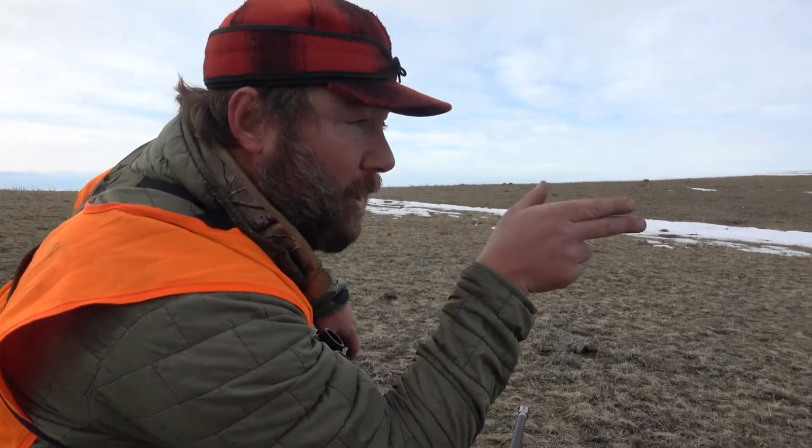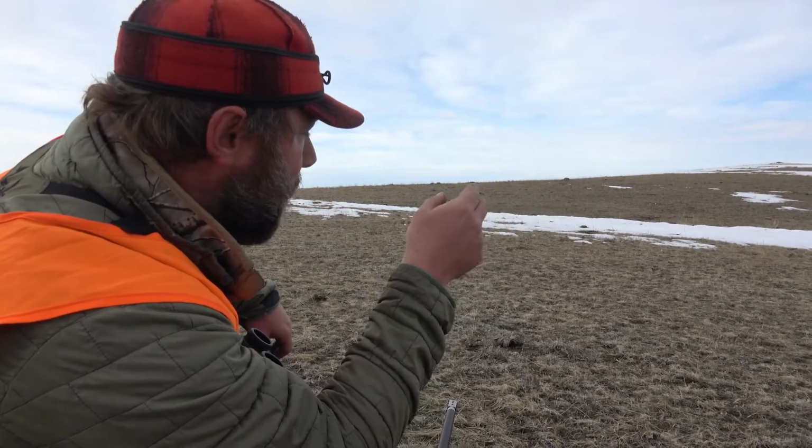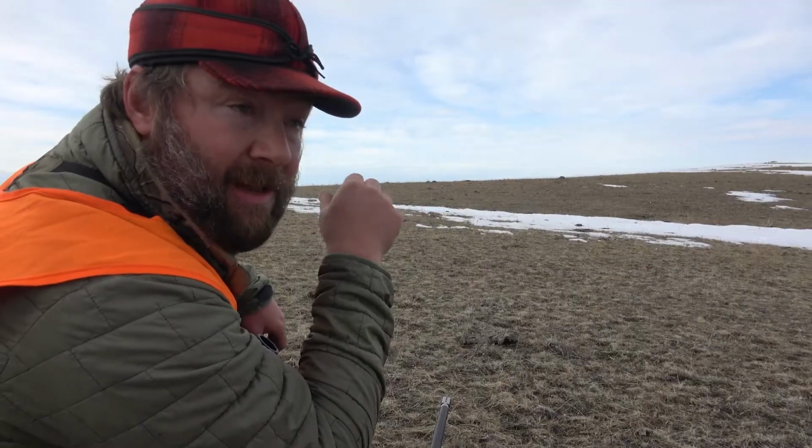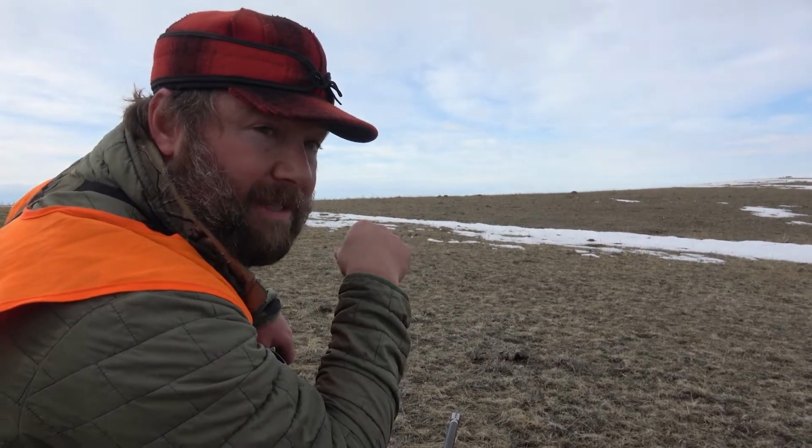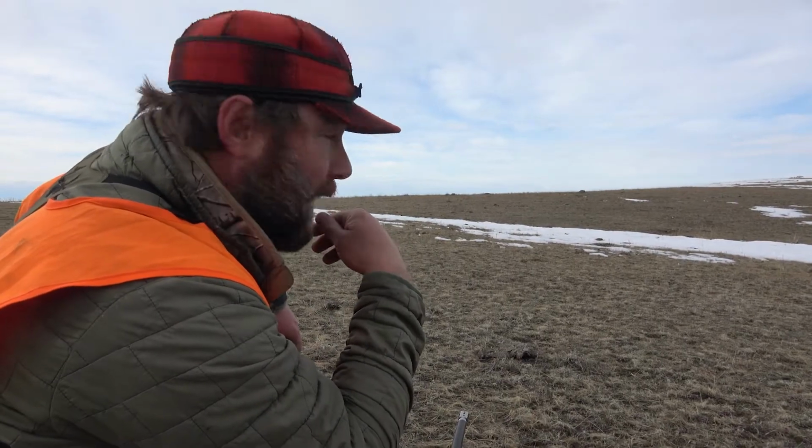So we just spotted them. They're right over this knoll. We're gonna work down and then work back up to try to get on this ridge. Have a little bit of cover. They're probably only about 200 yards out. We'll make this happen.